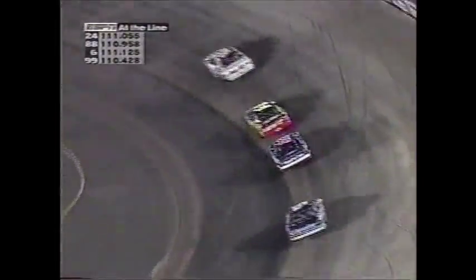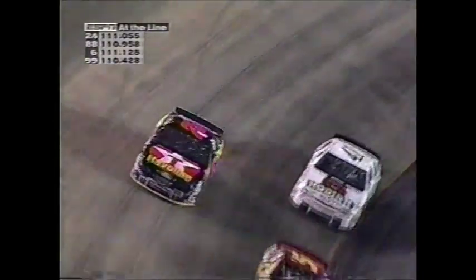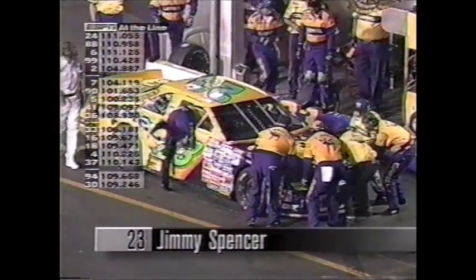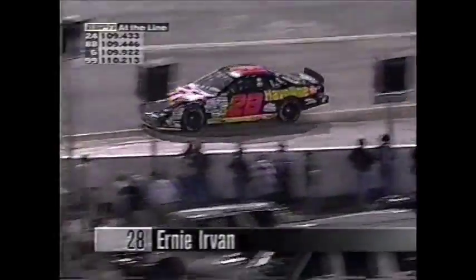Bob, Ernie has just radioed the crew and told them, I think the motor is starting to go away. Remember that smoke we saw? Apparently, in the 23 car, is Jimmy Spencer off the pace. So apparently an engine problem developing for Ernie Irvin, who is beginning to miss just a little bit. He will pull off the racetrack, come on the pit road.